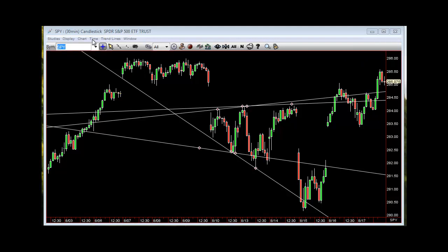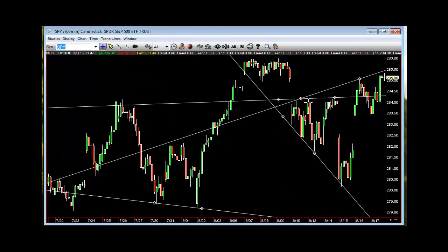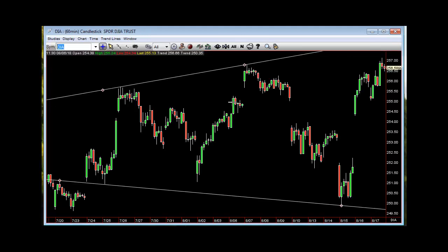Let's look at the 60 SPY. Do things trade in broadening formations? I think they do. Higher high, lower low, higher high, lower low. Boom, and back into this. So here is the broadening formation for your 60-minute SPY. If you go to the Dow Jones Diamonds, boom, boom, boom, boom, boom here.